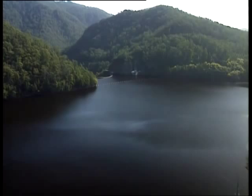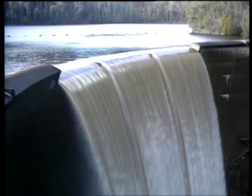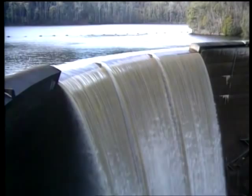The dam is a thin double curvature concrete arch. Water free-falling from the crest spillway is an impressive sight. Devil's Gate is a delightful dam, I think, to look at.